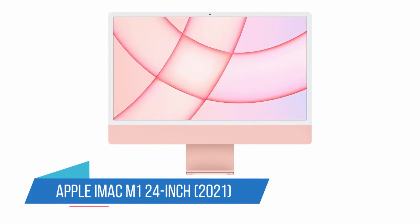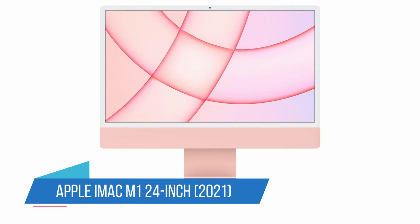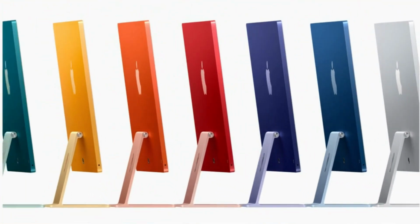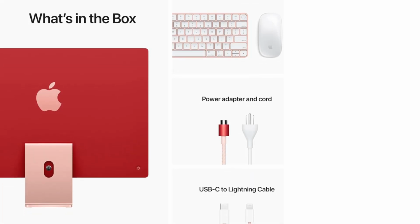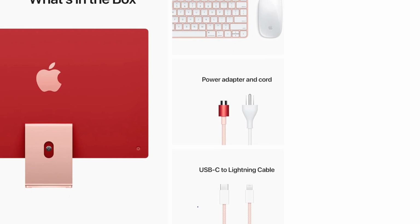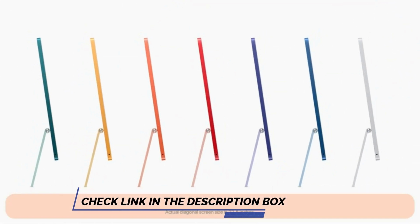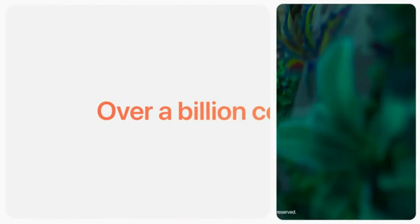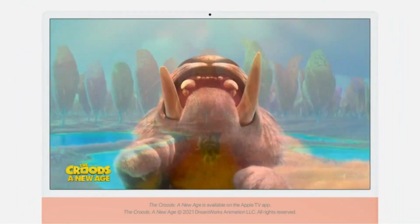Let's get started. Number 1. Apple iMac M1 24-inch, 2021. If you need an all-in-one PC with enough power to dabble in almost anything, you just can't beat Apple's 2021 iMac, which features the company's M1 processor. Sleek, thin, and playfully colorful, the iMac looks polished and pleasing, thanks to Apple's impressive engineering and design sense. Whether you're just surfing the web, working from home, or getting into content creation, the M1 can handle it.